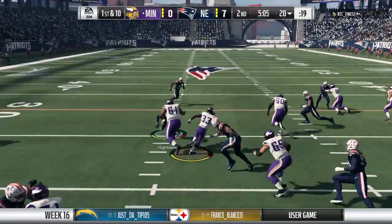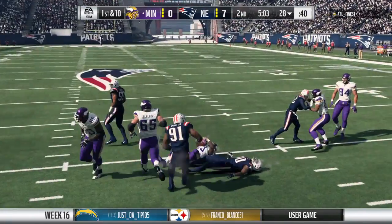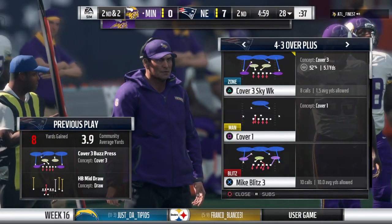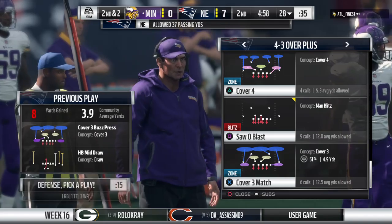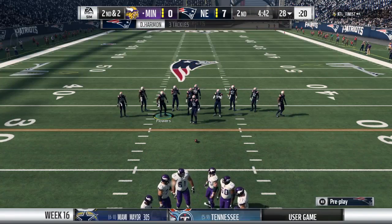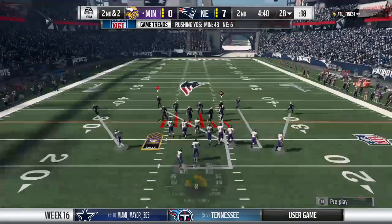They start the drive with Cook. A good run there on first down, and it'll leave them with a 2nd and 2. First play of the drive, let's give credit all around. Excellent blocking, but the guy carrying the ball, he was the finisher. A really nice run.